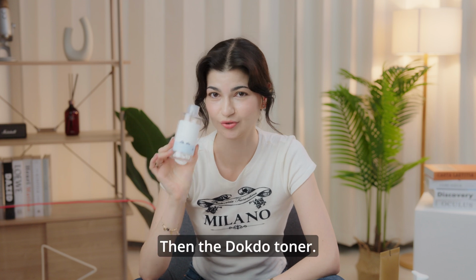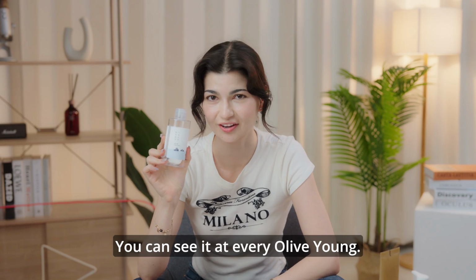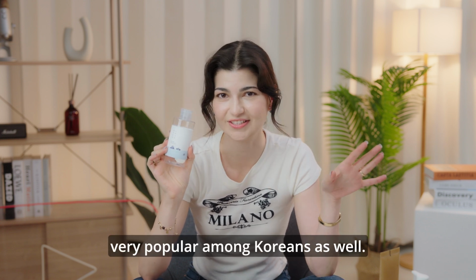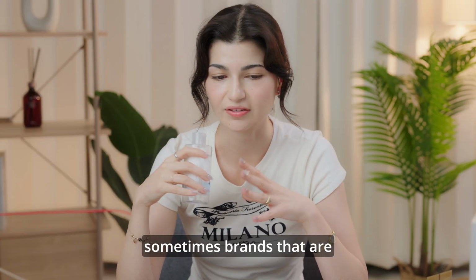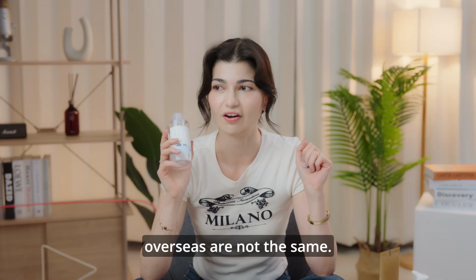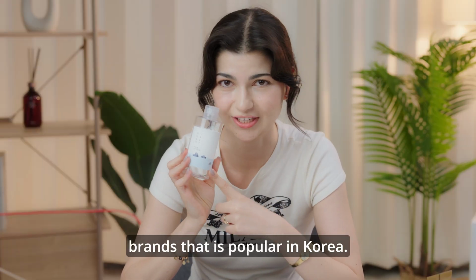Then the Docto toner. This is a solid toner. You can see it at every Olive Young. This is also a brand that I know is very popular among Koreans as well. I don't know if you guys are aware, but sometimes brands that are popular within Korea with Koreans and brands that are popular overseas are not the same. Round Lab is one of the brands that is popular in Korea.